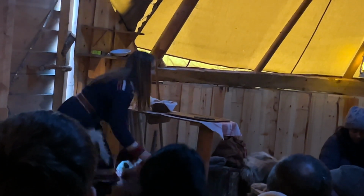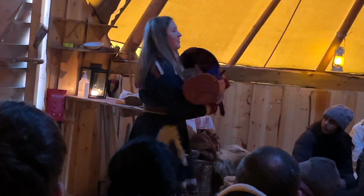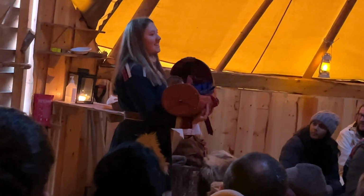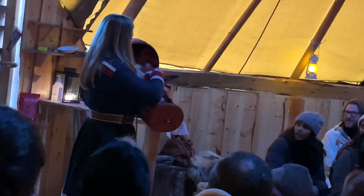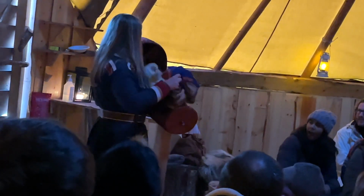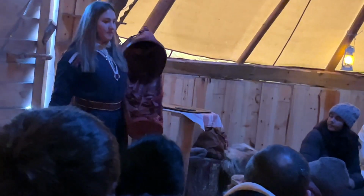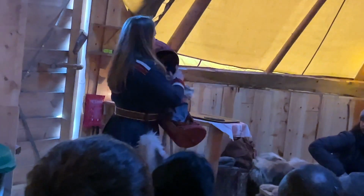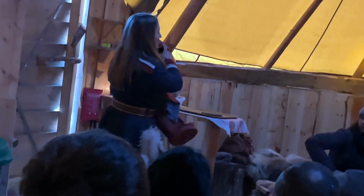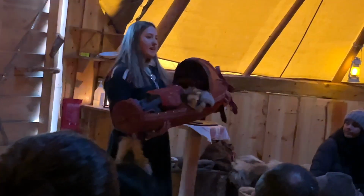And we also have this thing. And can you guess what it's for? The babies, yes. And underneath here we have the reindeer skin, so the baby can sleep on it, keeping the baby warm. We also have straps to secure it. This thing also has the pattern, telling you where the baby is from. And you have the reindeer skin.